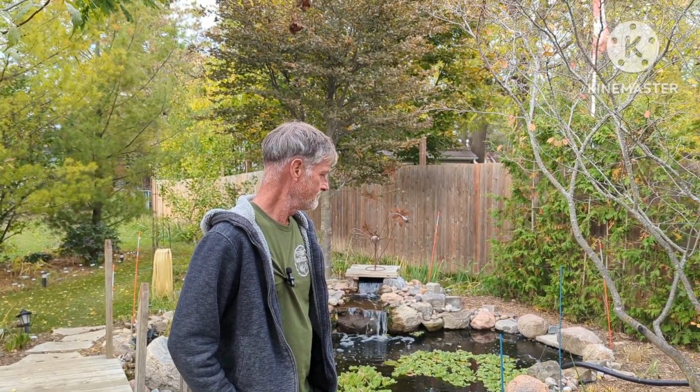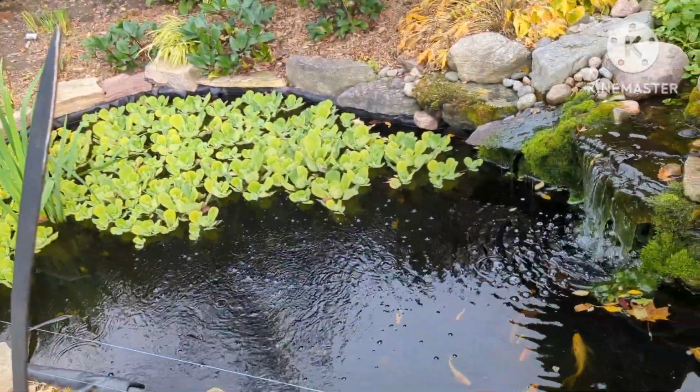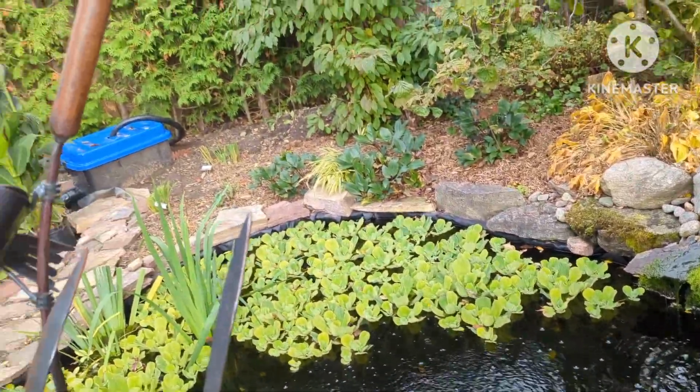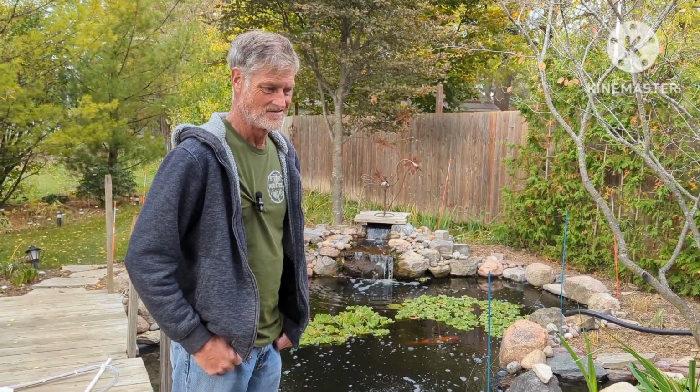So back over to Jim's place. I do love this setup. I still can't believe that this little pond here houses koi for how many years? I think 14 years. 14 years. And they survived the winters. Go figure. And that's what? Not even 4 feet deep, is it?